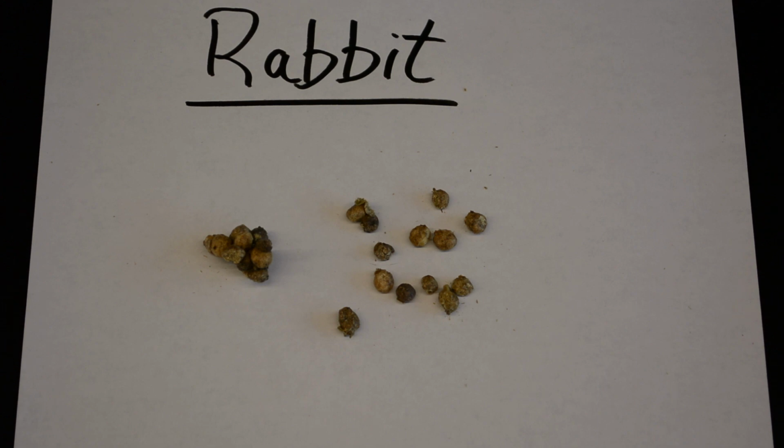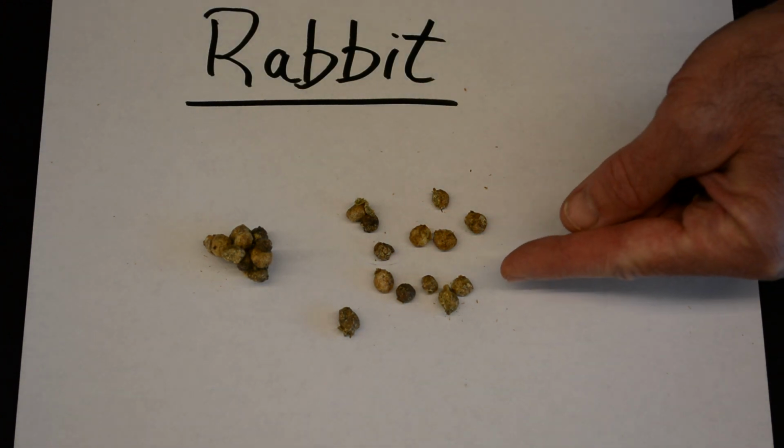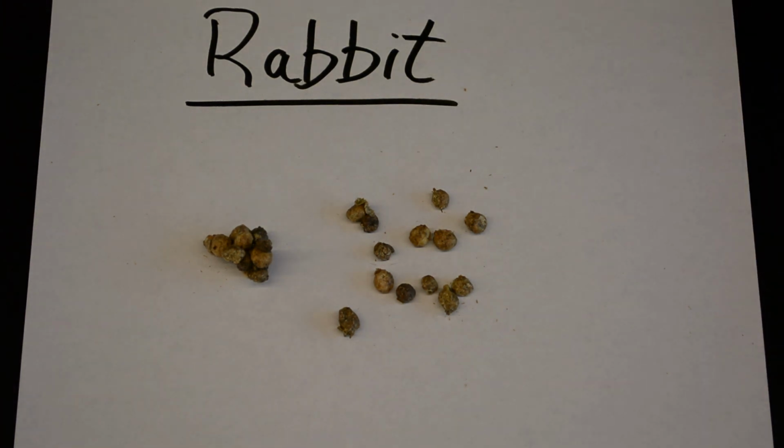Next we have rabbit. You might have seen rabbit scat before as well. It's about the size of peas. And rabbits, like pack rats, are herbivores. They'll eat grasses and leaves, things like that. And in the scat, you might be able to see little pieces of grass. So some parts of the grass, like the stalks, just don't digest very well. So that's what we're left with.